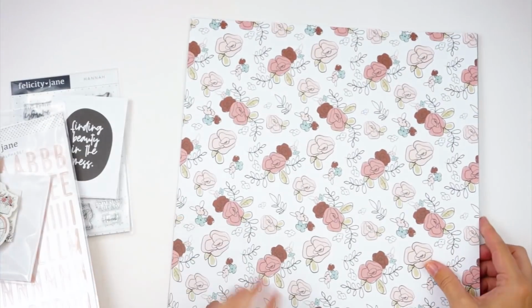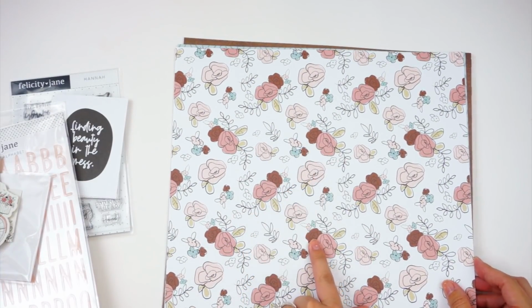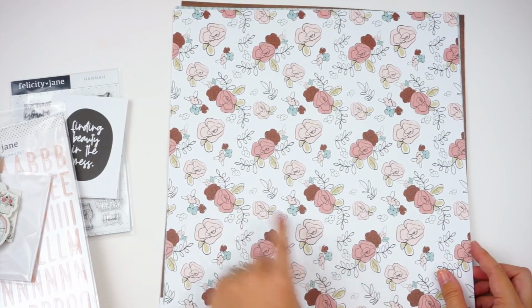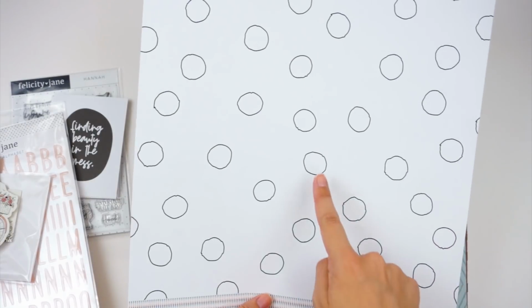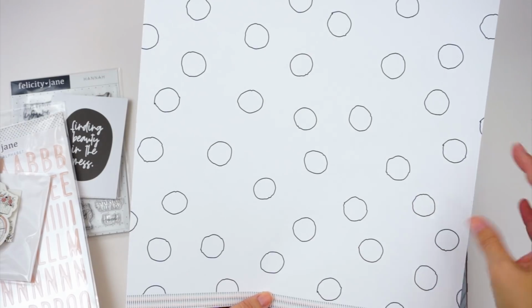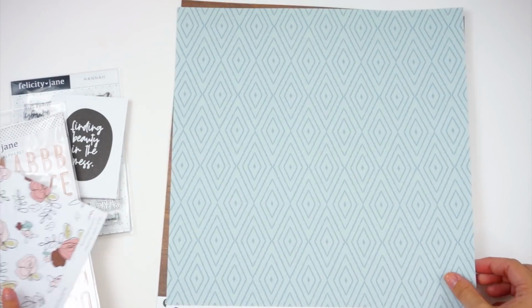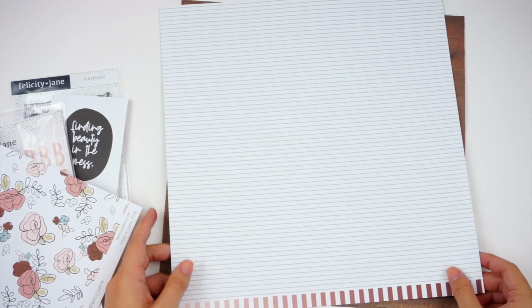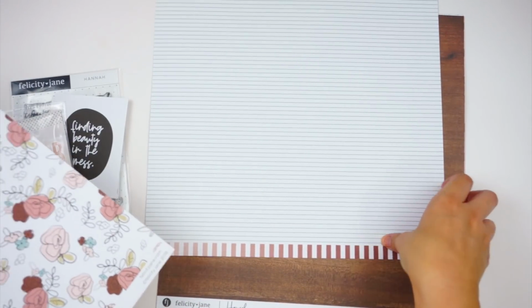Okay, so let's take a look at the papers. We have floral and dot, so you could go in and fussy cut this out if you're kind of intimidated by a pattern like this. You could fussy cut out these florals, and then the back is just a simple dot. Oh, these would be fun to do like watercolor smushes in those dots and kind of add a punch of color to this pattern there. You've got diamonds and stripes. So just a simple blue stripe, and even the branding strips are super beautiful in these kits.